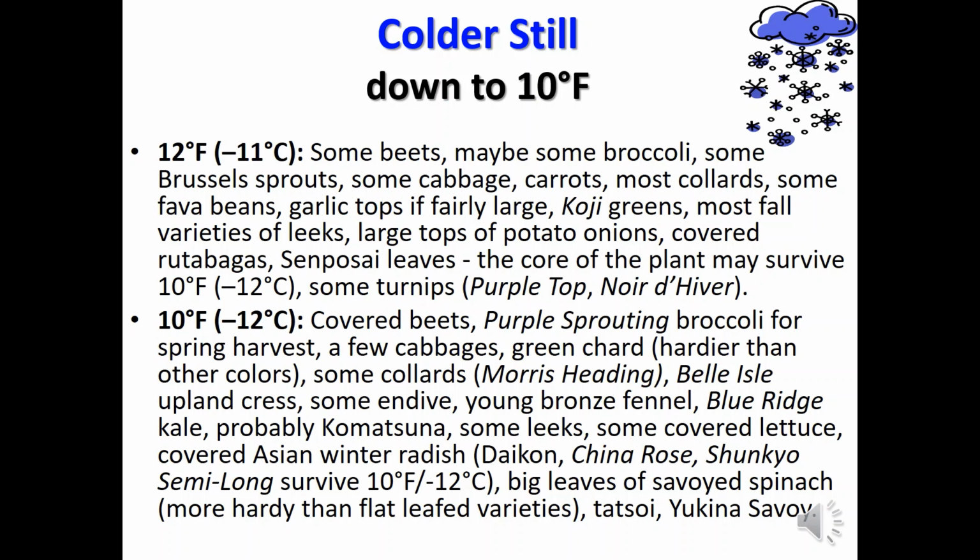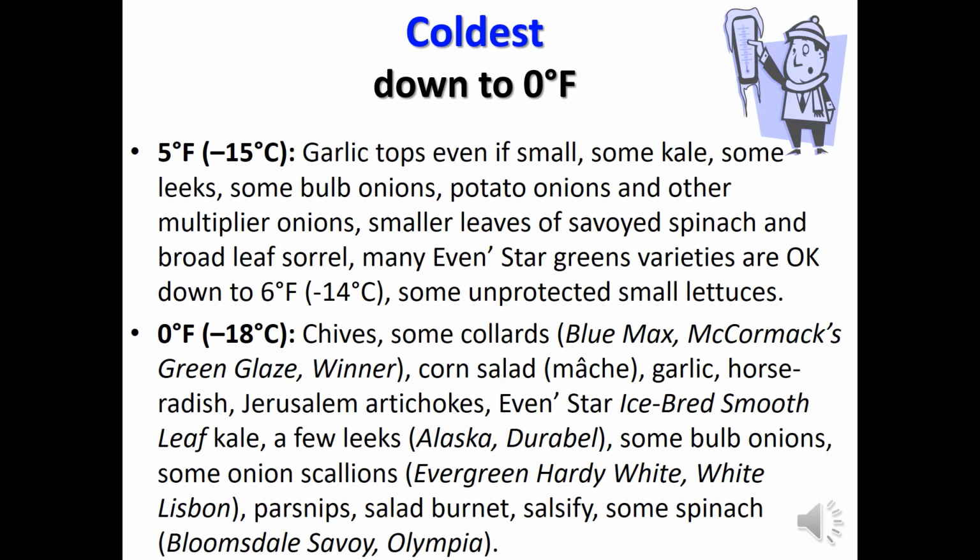Purple sprouting broccoli if you're growing that for spring. Green chard dies at 10. It's much hardier than the red ones and the multicolored ones. Some collards go down to 10. Some leeks, some lettuce, and so on. Big leaves of Savoyed spinach. Savoyed spinach is more hardy than the smooth-leafed kinds. Tatsoi, Yukina Savoy go down to 10.